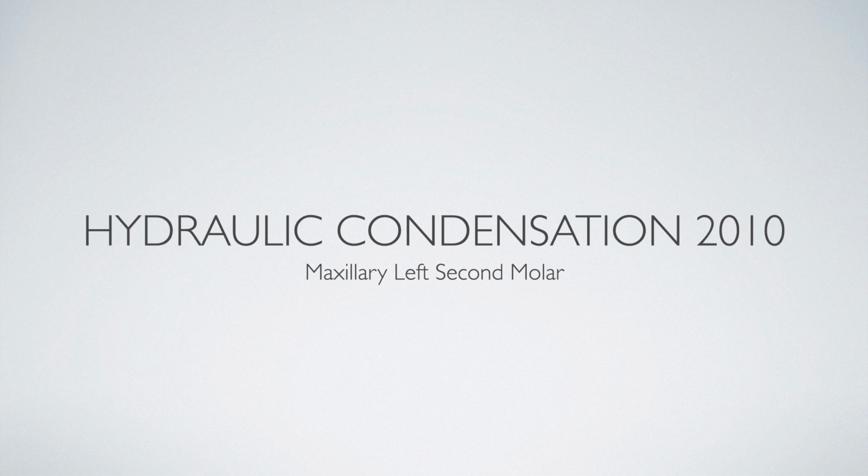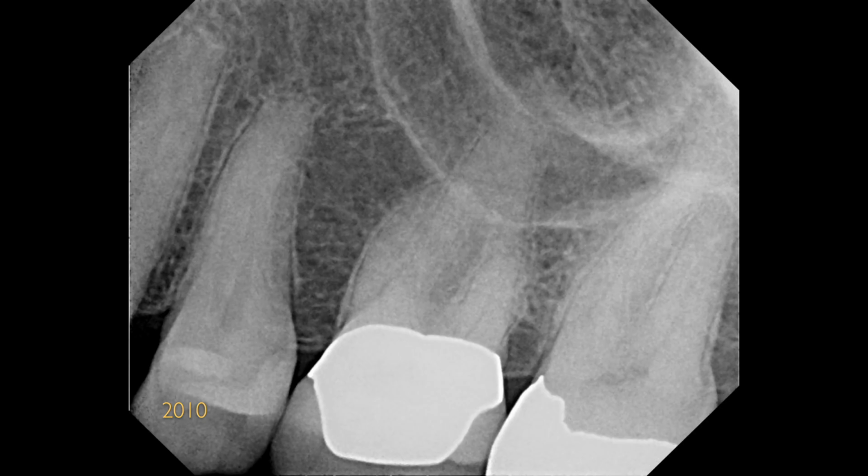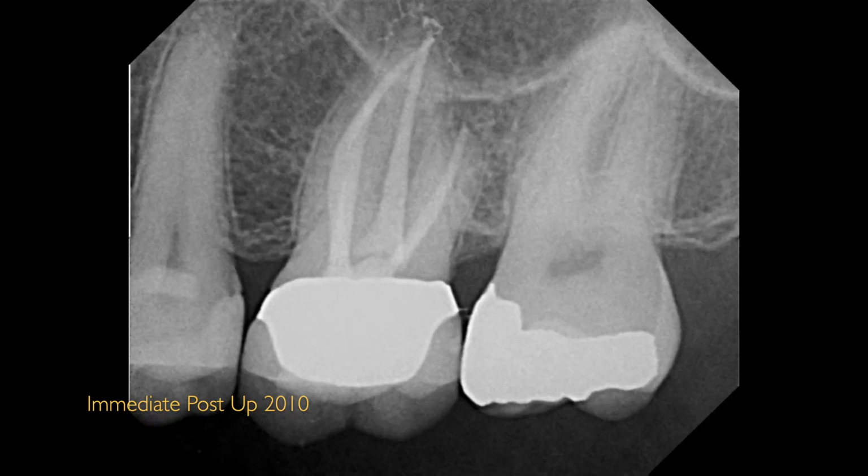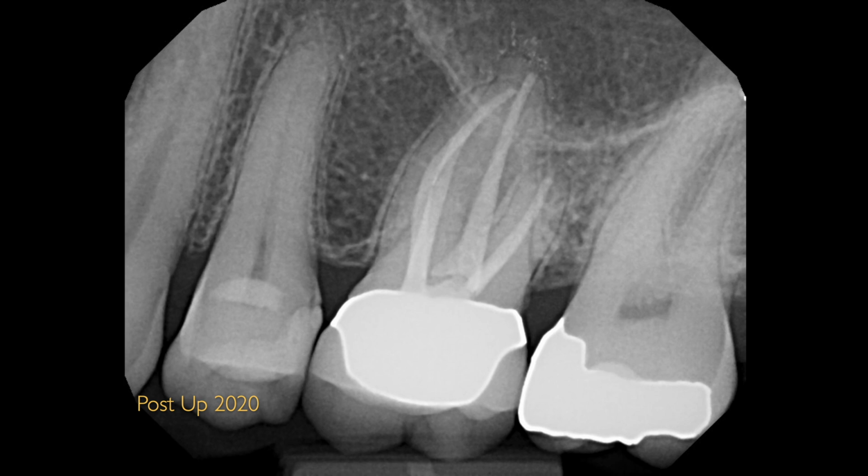So this was a case of hydraulic condensation that I did in 2010, and the patient at the time was having irreversible pulpitis in this maxillary first molar, as you can see here, under a crown, and was in for root canal therapy. We found 4 canals on the tooth and treated it using conventional EndoSequence technique. At the time in 2010, I was using the basic EndoSequence protocol and hydraulic condensation, which we had just developed about a couple of years earlier in 2008. This patient was done in a single visit, and the access in the crown was filled, and the patient returned in 2020 with a chief complaint of some discomfort in the maxillary second molar area.